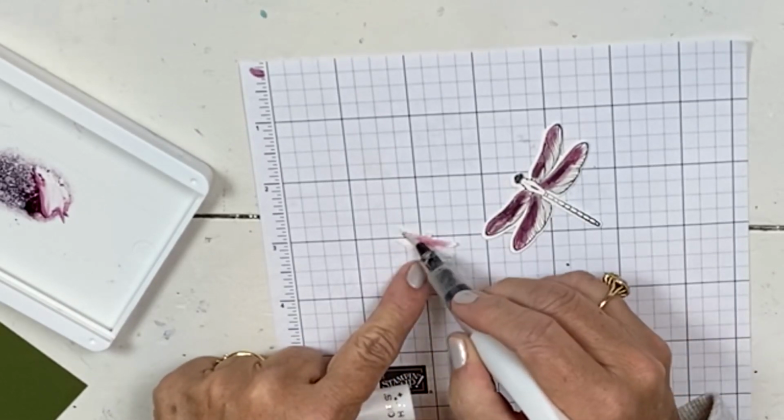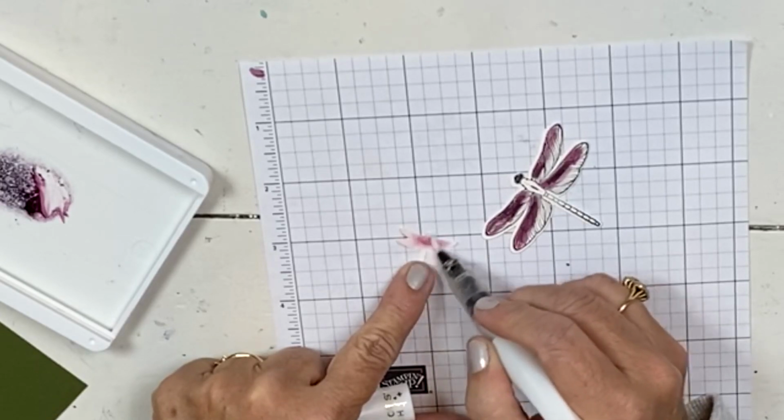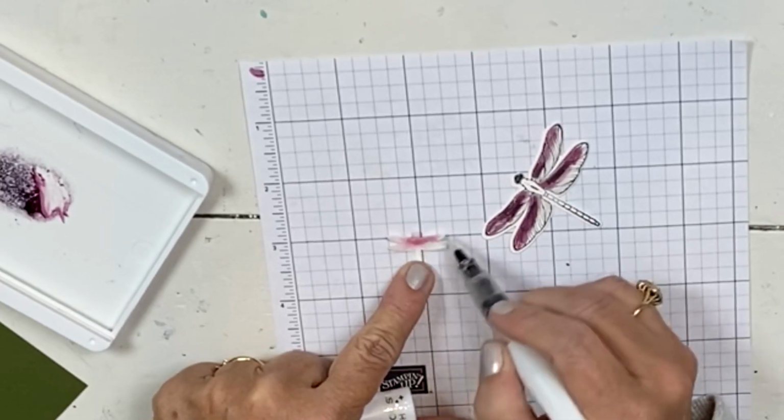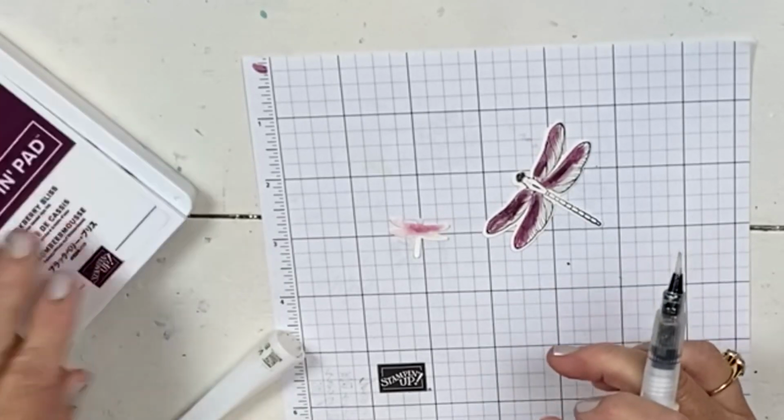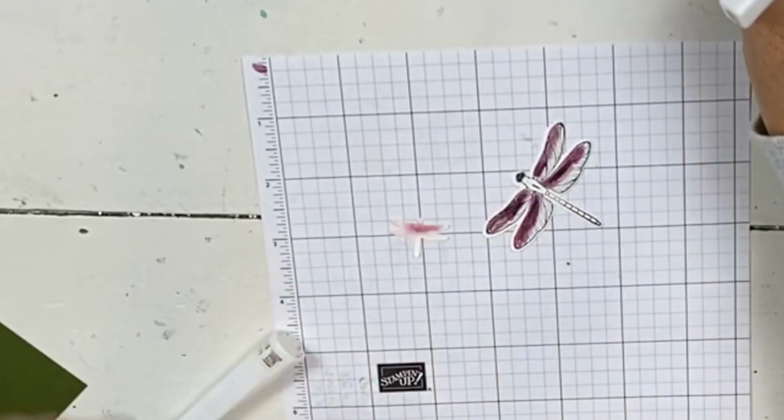But I will tell you, if it's the difference of getting a card in February that's a snow card or a dragonfly card in February, I'm going to take the dragonfly every time because I'd rather be thinking of summer.